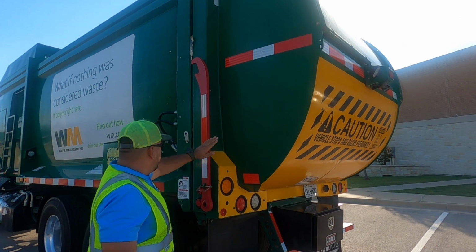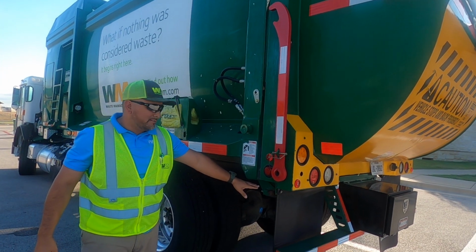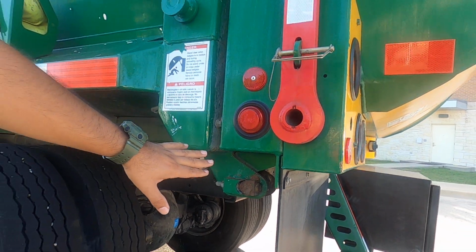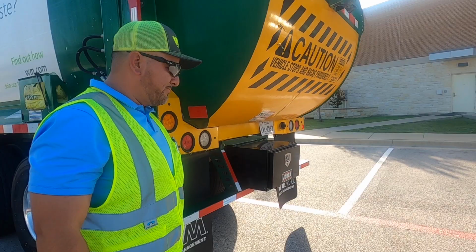So it's very important that these tailgates are locked, and that the locking mechanism is properly set and placed. There's nothing loose, there are no gaps, nothing broken, especially down here, because there's a lot of pressure in the back.